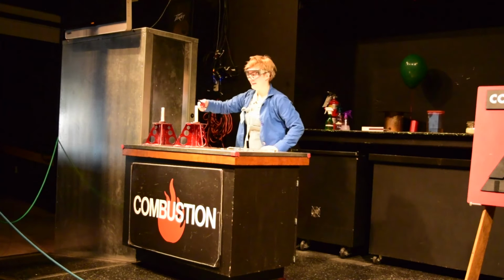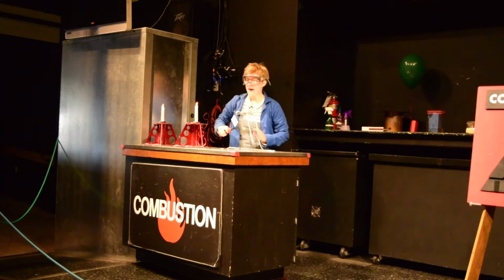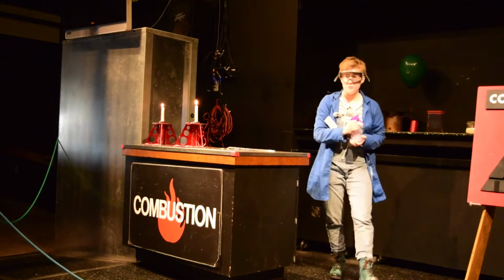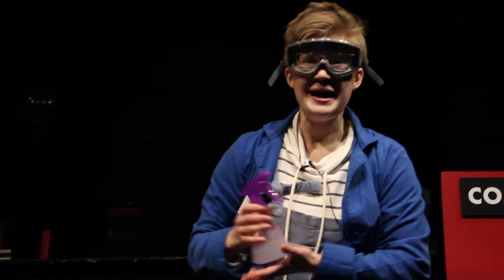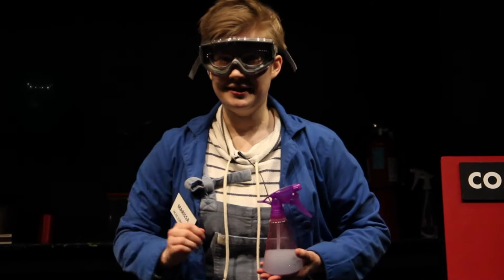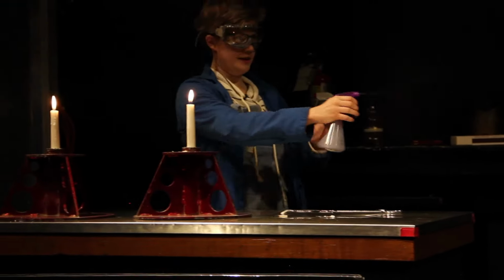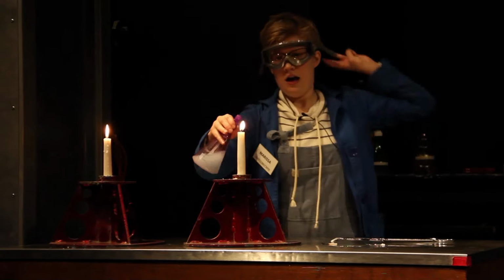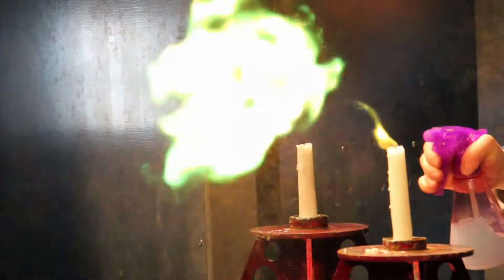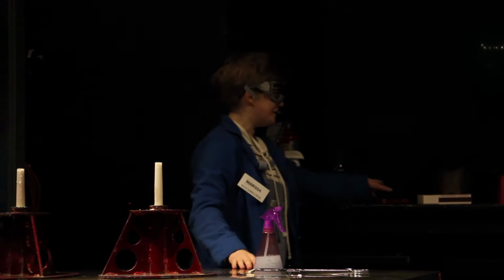Now I'm going to relight my candles because I put them out. There we go. And I do have one other bottle with me here, another bottle full of isopropyl alcohol plus a little something special. In this one, the metal I've added to it is called copper sulfate. Let's see what this looks like when it burns. Let me get this working. There we go. On a countdown of 3, 2, 1. Do you see what color that is? It burns green. Copper burns green.